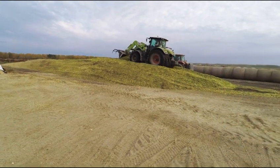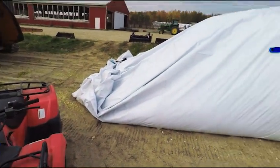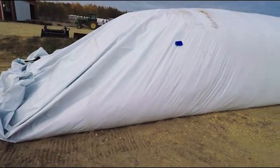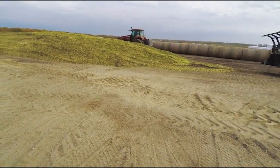Oh yeah, keeping on, keeping on. Guys just pulled ahead here. They just finished the bag. They fill a 200-foot bag, so that will get fed next summer. And yeah, just keep piling away, piling away, piling away.